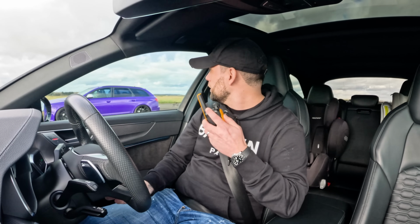Brandon Way Autos, stage 1 map, and he's doing well. Not too bad for 800 breaking that purple one.